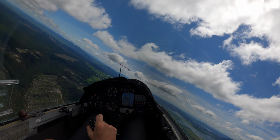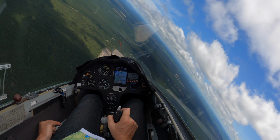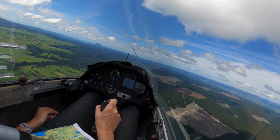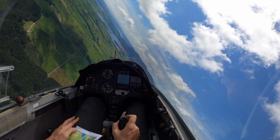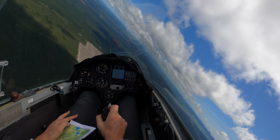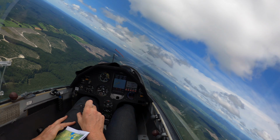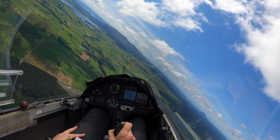And here we go. Wind out of it. Right, little tight thermal, let's get into it. Not good. I was hoping to reuse the streets all the way here, but nope. Shit.